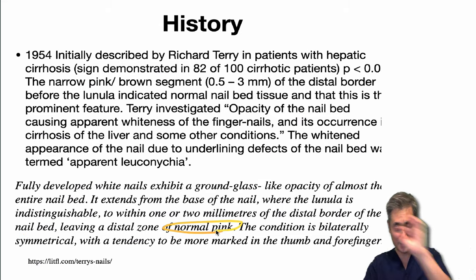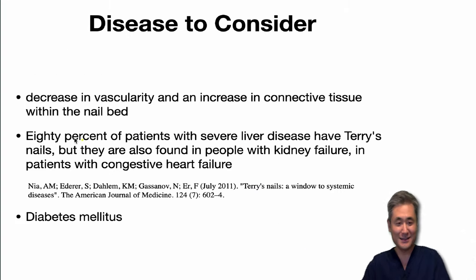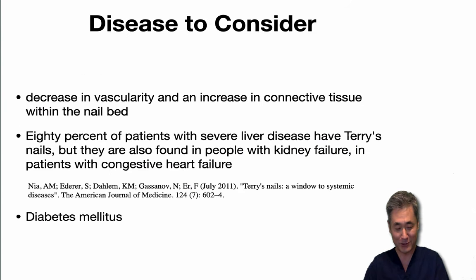This is the thin brown horizontal line. The condition is bilaterally symmetrical with a tendency to be more marked in the thumb and forefinger. Isn't it interesting? And this is from the article, Terry's Nail, a Window to Systemic Disease, American Journal of Medicine. They explained it like this. So this is the old one and this is the contemporary one.